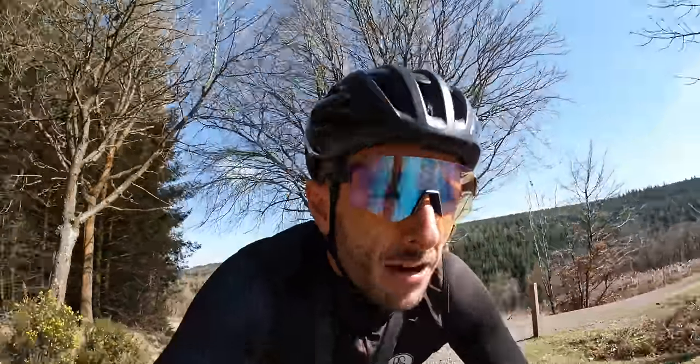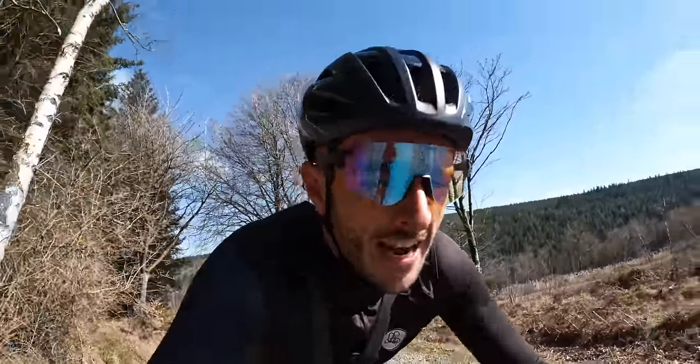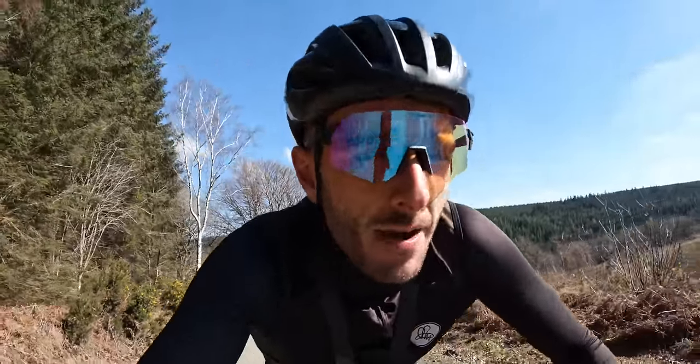Tyres come into play here massively. These are 2.3 inch tyres. The bike allows for this clearance, unlike the gravel bike that Jimmy's riding at the moment, which I think has a maximum of 44 mil tyres. You get way fatter ones on here, and they're much more knobbly, which makes them a lot slower. Where this will be beneficial is when we hit the trails in a bit. I'm gonna be having fun, hopefully.